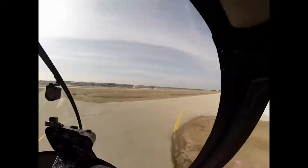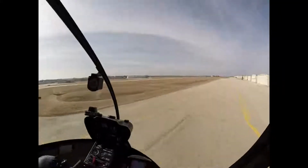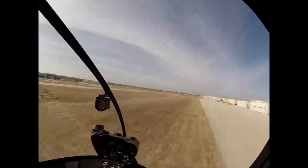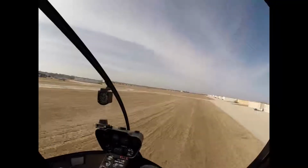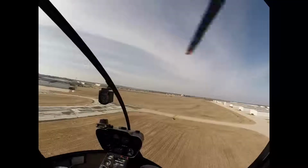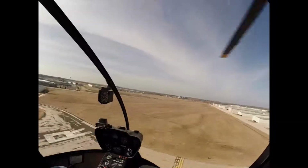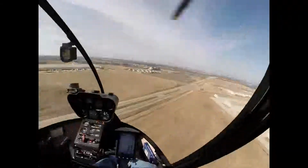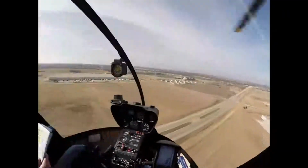Okay, here we go. Okay, we've got ETL. I'm going to maintain this attitude till we get 60 knots. I'm going to hold it there. We're going to climb to 1,100 feet and then turn south a little bit. It's always neat when we're following our shadow.